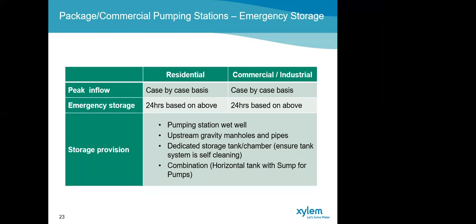The reason for this is adoptable pump stations are sure to be maintained via telemetry, and issues are flagged straight away, resulting in a quicker action to respond. So for a package or a commercial station, it isn't a requirement to have these maintained via telemetry, and as such, it can take longer for someone to realise that there actually is a problem.